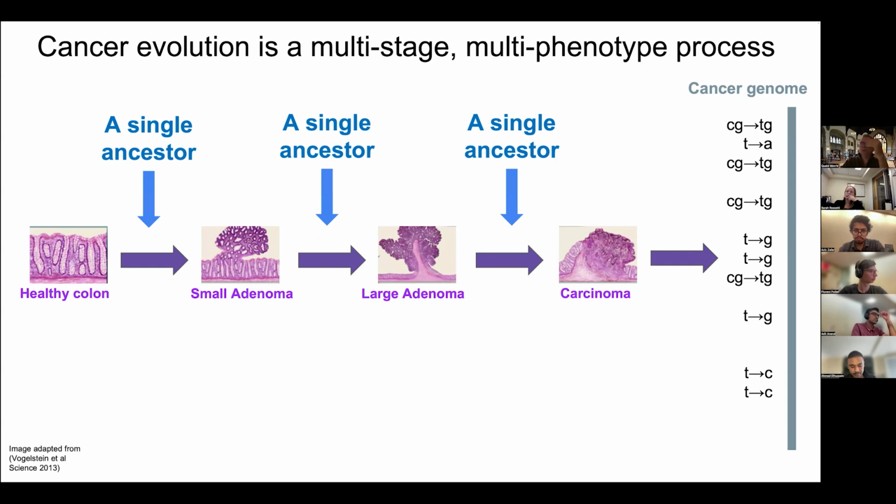Cancer evolution is a multi-stage, multi-phenotype process. There are a number of precursor lesions that many cancers go through before transformation into a frank carcinoma. In colon cancer, where these things are visible, this is pretty well worked out. This is the genetic model of the development of colon cancer from Vogelstein. It's called the Vogelstein-Graham.